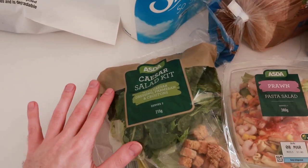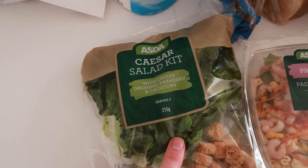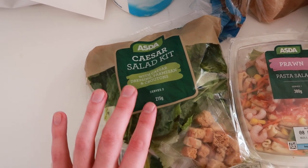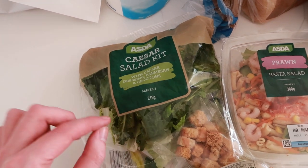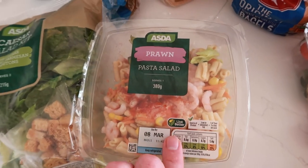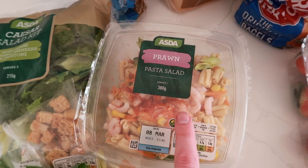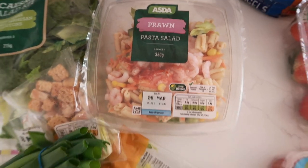So I picked up this Caesar salad kit. I absolutely love these kits for quick and easy lunches. They have the iceberg lettuce, croutons, a Caesar salad dressing, and also Parmesan cheese. And then this is also just another quick and easy lunch. I'll probably have this when I'm in the office. This prawn pasta salad, yummy, yummy, yummy. Oh no, it's actually quite healthy actually.